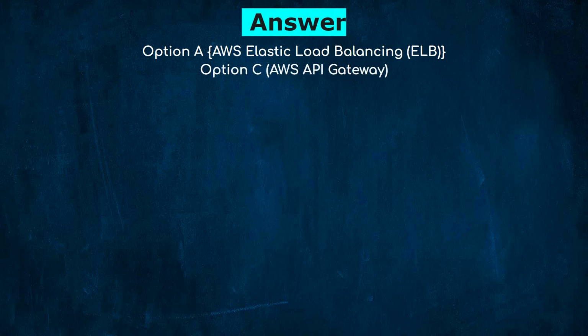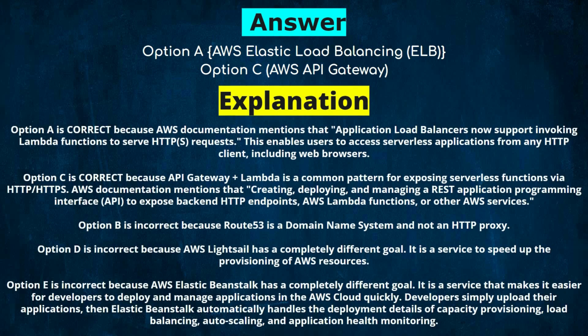AWS API Gateway. Explanation. Option A is correct because AWS documentation mentions that application load balancers now support invoking Lambda functions to serve HTTPS requests. This enables users to access serverless applications from any HTTP client, including web browsers. Option C is correct because API Gateway plus Lambda is a common pattern for exposing serverless functions via HTTP or HTTPS. AWS documentation mentions creating, deploying, and managing a REST application programming interface to expose backend HTTP endpoints, AWS Lambda functions, or other AWS services.